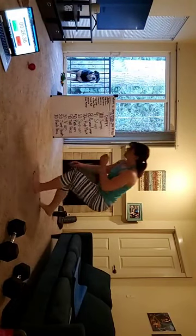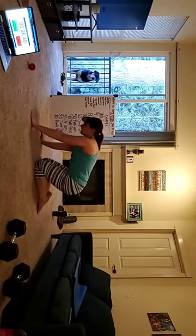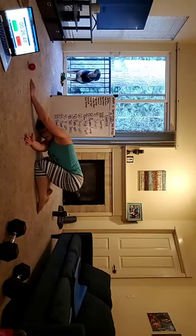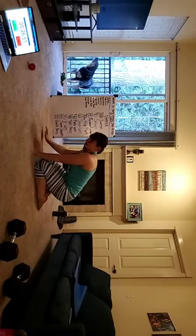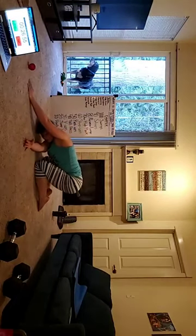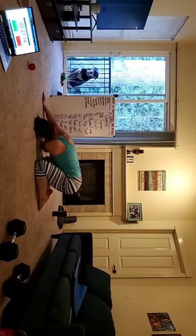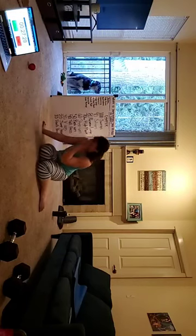All right, stretch one for the shoulders is just some thread the needle. So we kind of did this similar concept in warm up. Just come from the knees and thread that arm through. What you're looking for is try to get the back side of your shoulder to the floor if you can. Again, kind of all while trying to let that breathing come down.